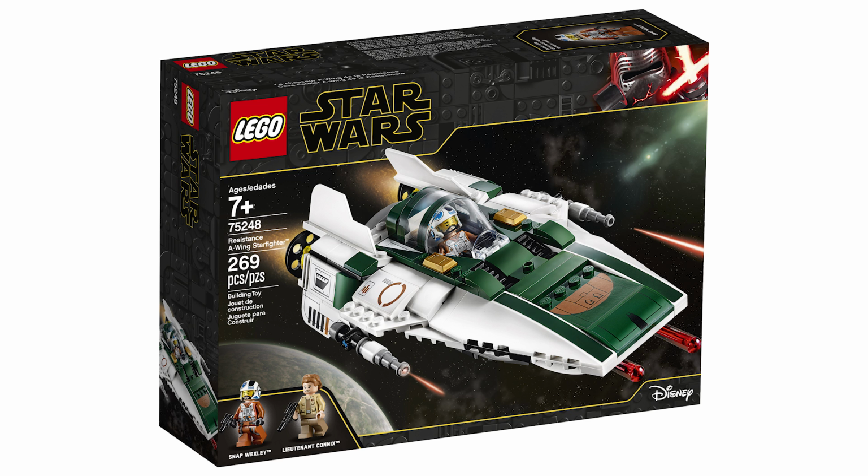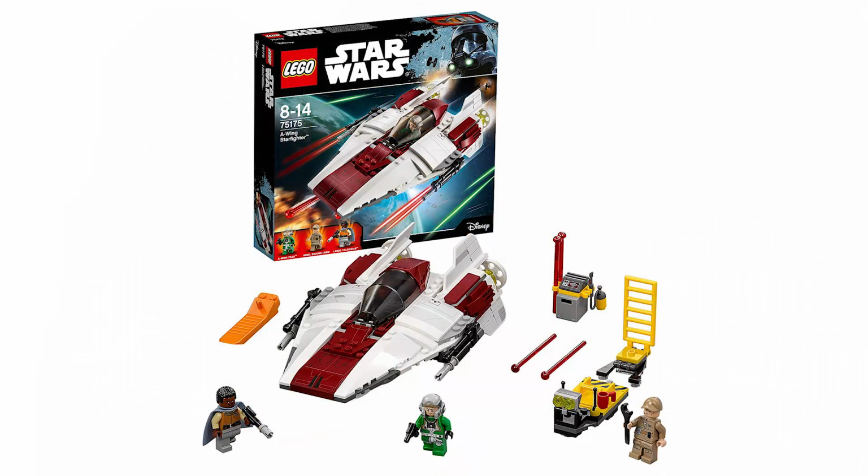But the ship itself, I don't really care for, because I have the A-Wing that Lando came in from Episode 6. I think the other one was a little more expensive because it had an extra minifigure and it also had a side build, so I guess that equals $10. Yikes.